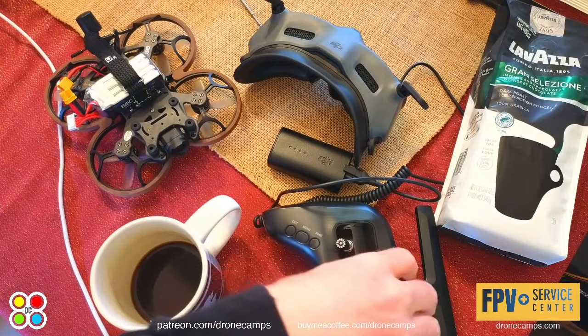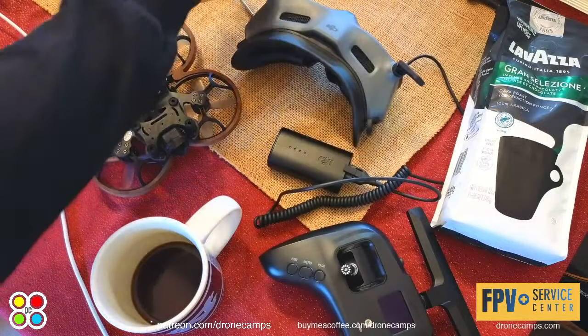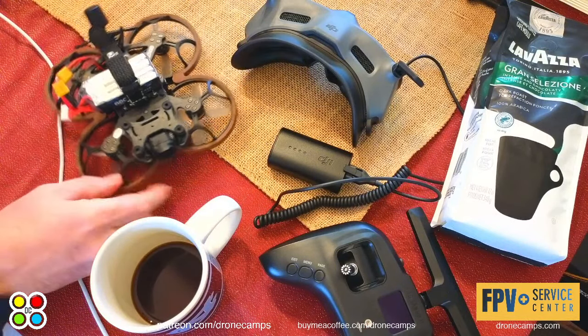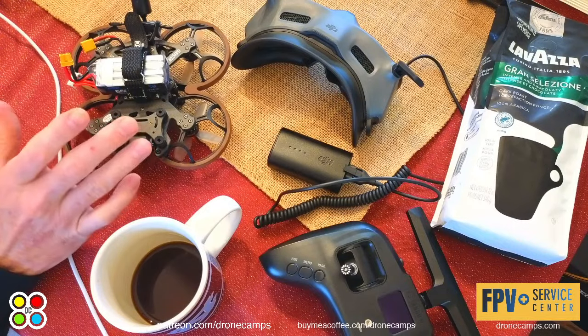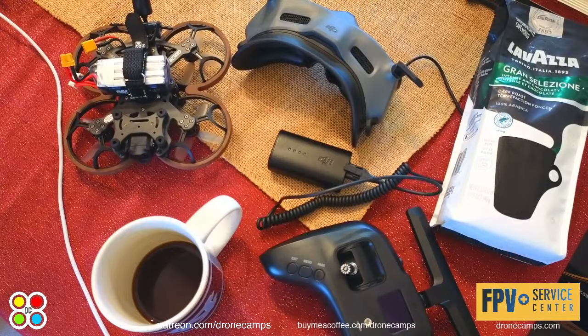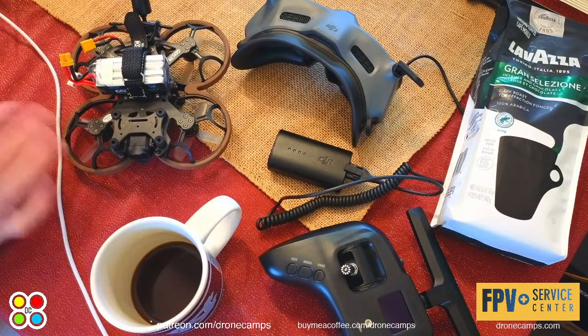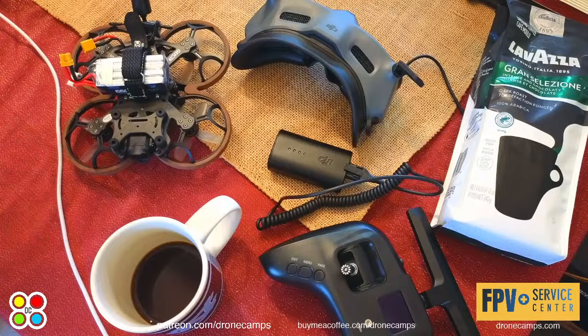So that wasn't too hard, was it, guys? Had a couple things we had to fix, but ultimately we got to the point where we're pretty much ready to do a line of sight flight test. We have HD OSD on here. The channel maps are working. GPS is on here and ready on a switch. And things are looking good.